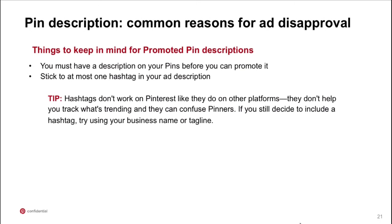Within the pin description, and again, Nikki touched on this, a couple things to note. The first is hashtags. We only allow one hashtag in a description. Hashtags just don't work on Pinterest the way they do on other platforms, and they can end up confusing pinners. So we ask that you only use one. And then just make sure that your pin has a description. If a pin is uploaded without one, it will get disapproved for that reason.